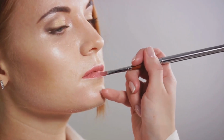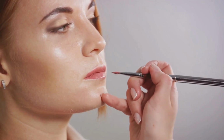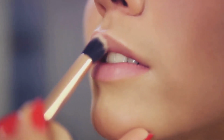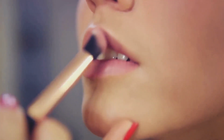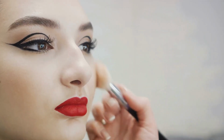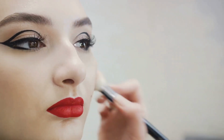When it comes to avoiding smudges, blotting is your best friend. After applying, gently press a tissue onto your lips and dust translucent powder over the top. Lastly, remember to complement your lipstick with the rest of your makeup. For example, if your lipstick is bold and vibrant, keep your eye makeup subtle.